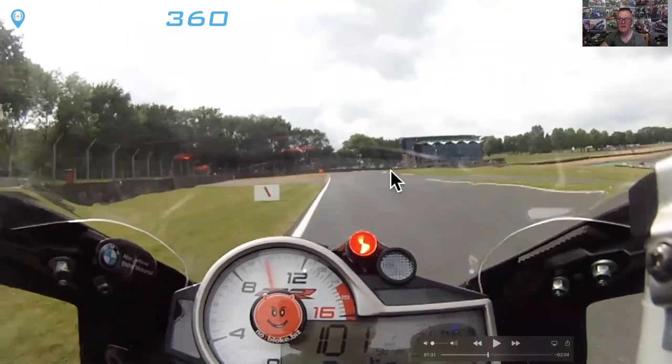Clark Curve starts here. This is the end of Clearways, and Clark Curve starts here and runs all the way around, and it's an enormous corner. Again, there's a lot going on here. You can't quite see at this point the exit of the corner, because from the minute you drop in, from the apex onwards, it drops into a dip and then climbs up over a slight rise up towards the start-finish area again.